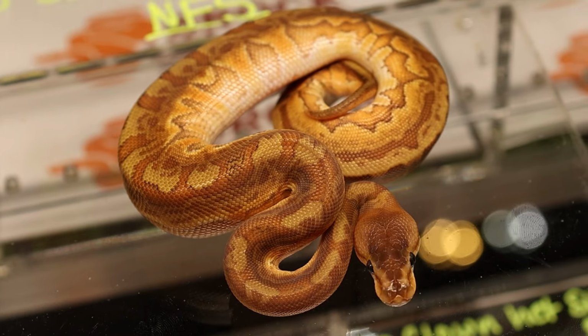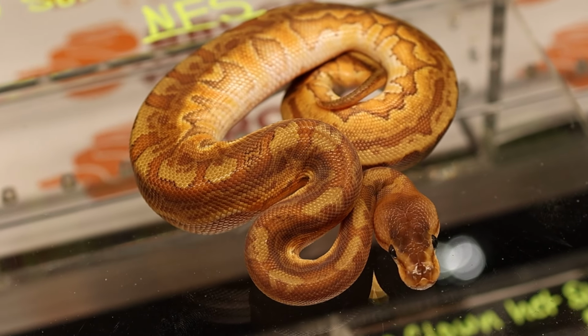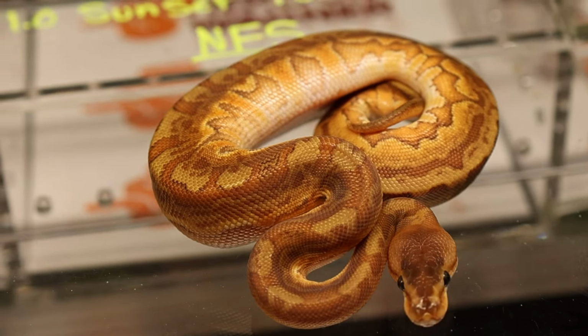The second reason why I think that the Sunset Puzzle project is the top tier multi-recessive project is that the feeder projects are high-end enough where the people who are really excited to work it have invested a lot of time and a lot of money to get into those projects already. So it means that there's not going to be a massive flood of people getting into this project anytime soon.